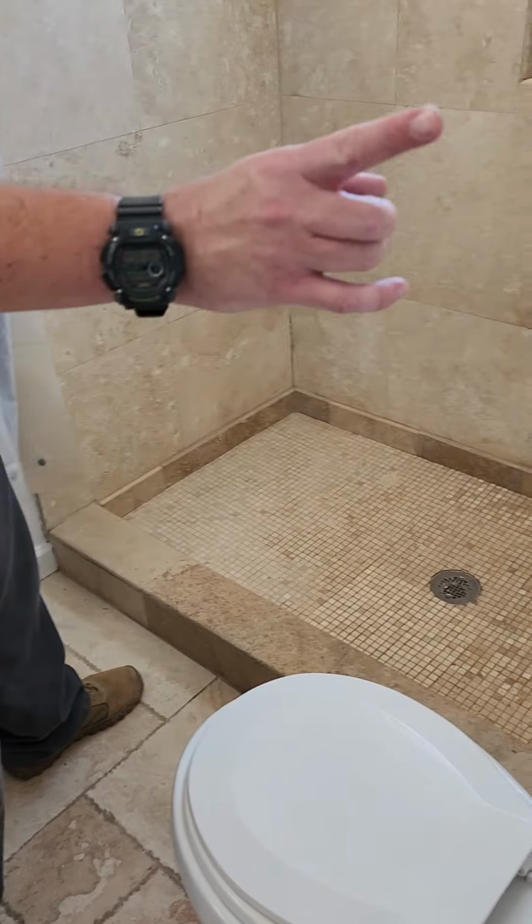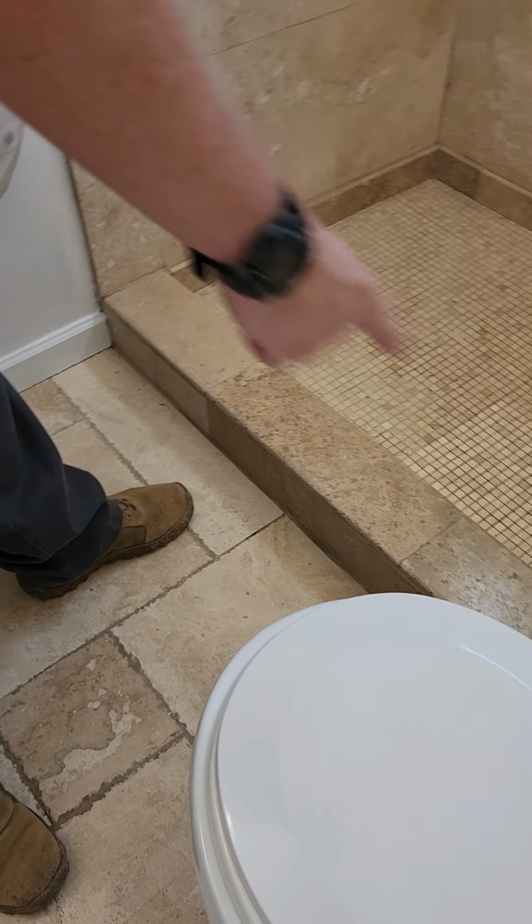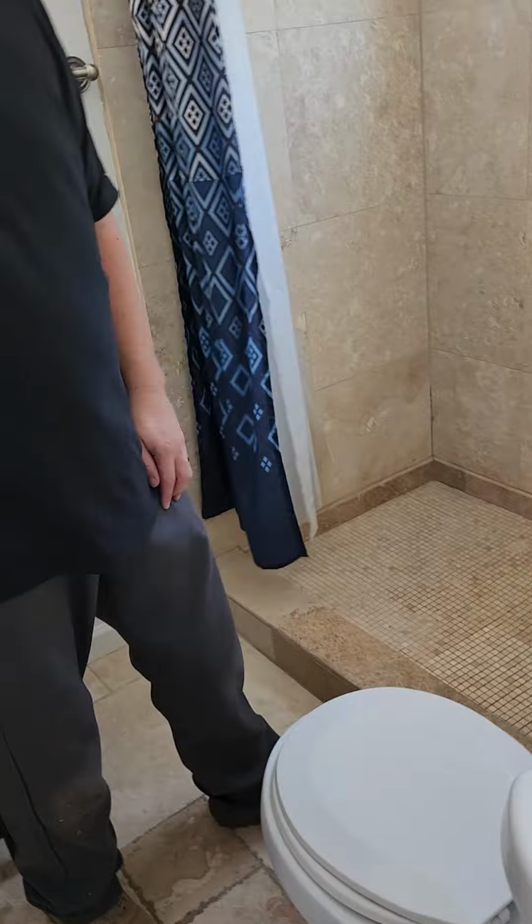Very similar to the tub in the other bathroom, the edge of this shower needs to be sealed, the base needs to be sealed. But is the pipe under this bathroom that's leaking? It's under that hallway bathroom. Yeah, good question. Yeah, the faucet's updated.